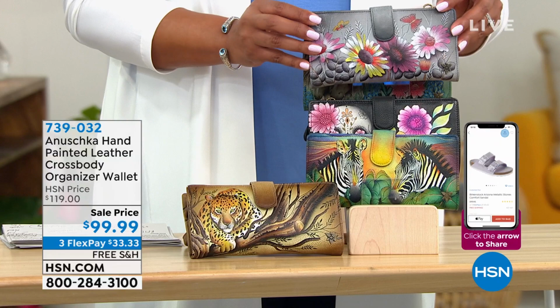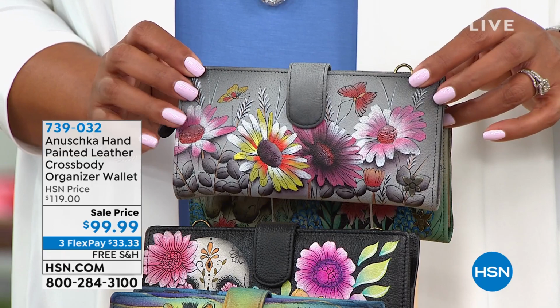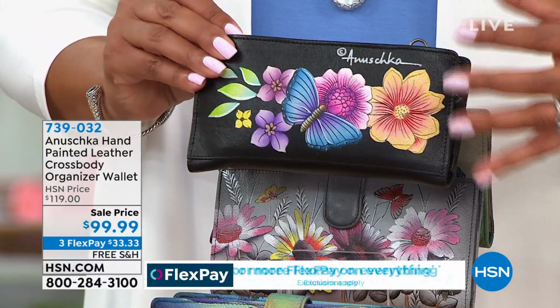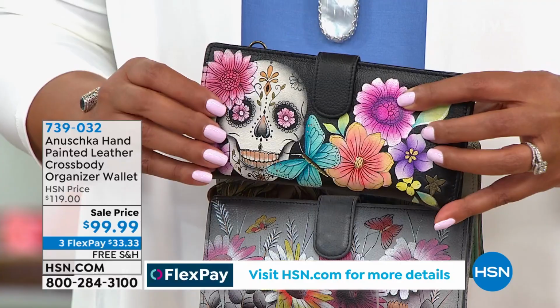Next, we have wild meadow. I mean, look at the beautiful flowers on this that just really pop. You have a gray background, and it's like three-dimensional. Love, love, love that. And then next, we have the Day of the Dead. And this is just really beautiful, especially if you celebrate the Mexican culture. And different cultures celebrate the Day of the Dead. But this black background, you turn on the back, you have the butterflies and the flowers. And then you have that iconic Day of the Dead skeleton that is so iconic. And that is just so fun and whimsical.